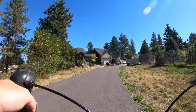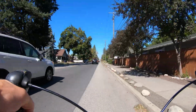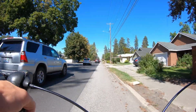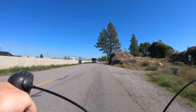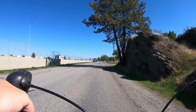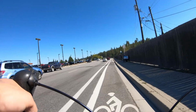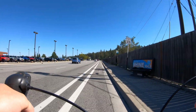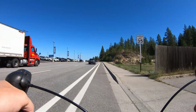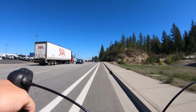After reaching the end of the trail, we'll have to ride on various roads through the city of Spokane Valley to get to the next trail. Part of the route involves riding on the business route for Interstate 90, which doesn't sound very appealing if you're not comfortable riding next to traffic.